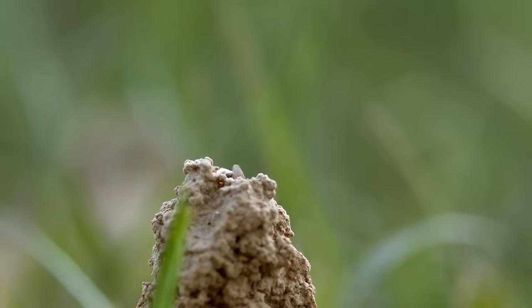Bees head straight for the tall spikes of the tufted vetch. It's a member of the pea family, and its cascade of violet flowers offer an abundant supply of nectar. Other plants nearby also vie for the attention of pollinators.